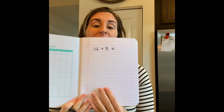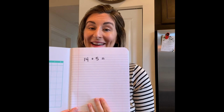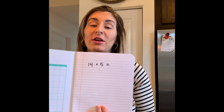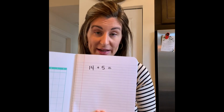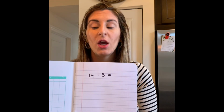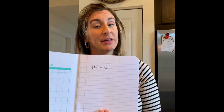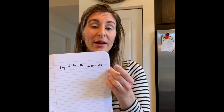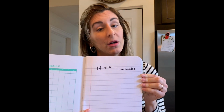Hopefully you were able to write a number sentence that looked like this, and I'm not going to give you the answer, but hopefully you are able to add 14 plus 5 to figure out how many books. Now remember, when we do a story problem like this, what I just read to you was a story problem, you need to label your answer. So 14 plus 5 equals something, and then you'll need to label your answer with the unit. Remember the thing that Charlotte and her sister were reading? They were reading books. So I expect you to write how many books they were reading all together.